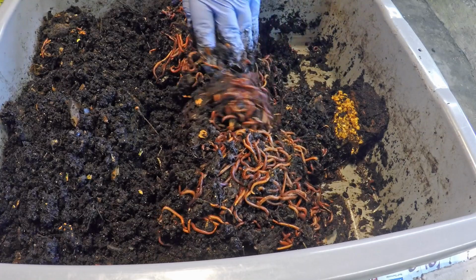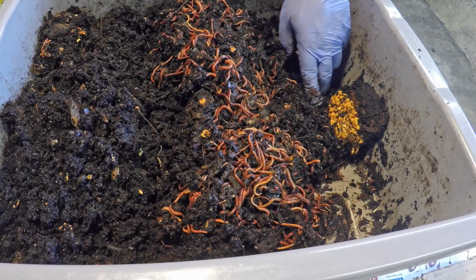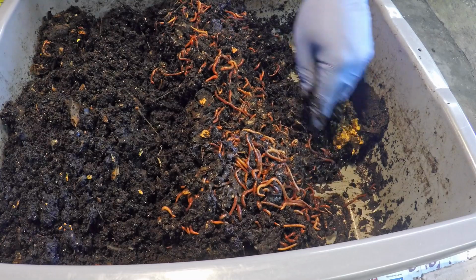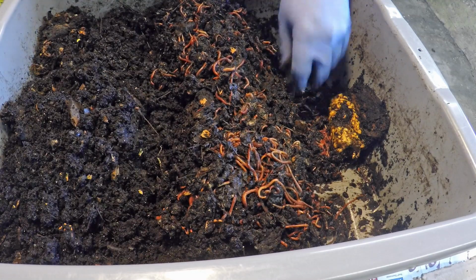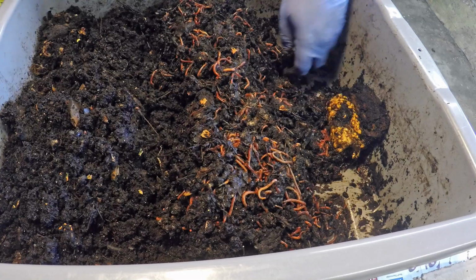So I think we're seeing some pretty good progress here. I think watching the corn dissipate at a fairly slow pace is completely normal, because corn always does seem to take a little while. But to see nothing else around the feeding zone is pretty good. That's pretty much what we were after, I believe.